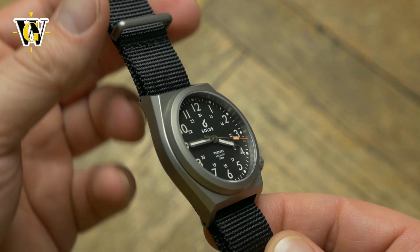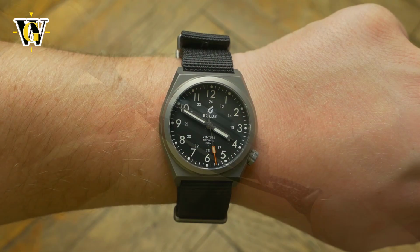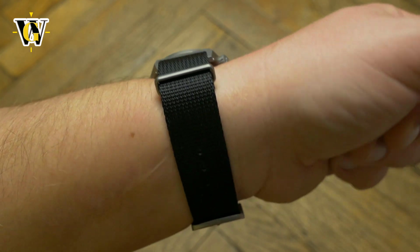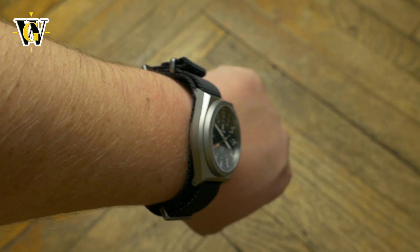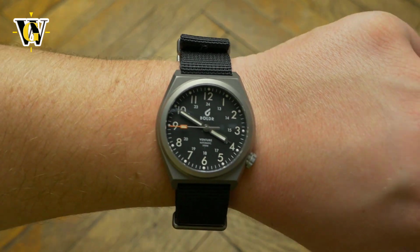In fact, the whole case is extremely comfortable. Partially it's down to the titanium used, but mostly it is down to the size and shape. With a 38mm diameter and just over 44mm lug to lug, this thing wears even better than my SNK. The 12mm of thickness and lightness stop it from moving around on your wrist.